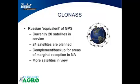I mentioned I was going to talk a little bit more about GLONASS. Just to touch on that, GLONASS is the Russian equivalent of the GPS system. It's a completely independent satellite constellation. There are currently 20 satellites in the system. They're planning to add more. They've been investing heavily in the constellation in recent years.